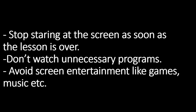Step number six, minimize screen time. Stop staring at the screen as soon as the lesson is over. Don't watch unnecessary programs. Avoid screen entertainments like games, music, etc.